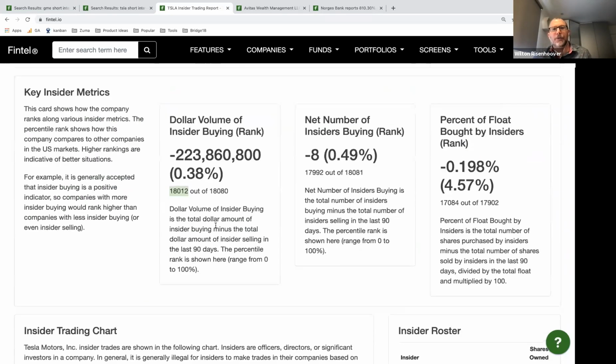But dollar volume isn't the best indicator, because companies that have a high share price are going to have a higher dollar volume. Companies that have a low share price are going to have a lower dollar volume. So it's not really fair to compare companies on a pure dollar buying volume.